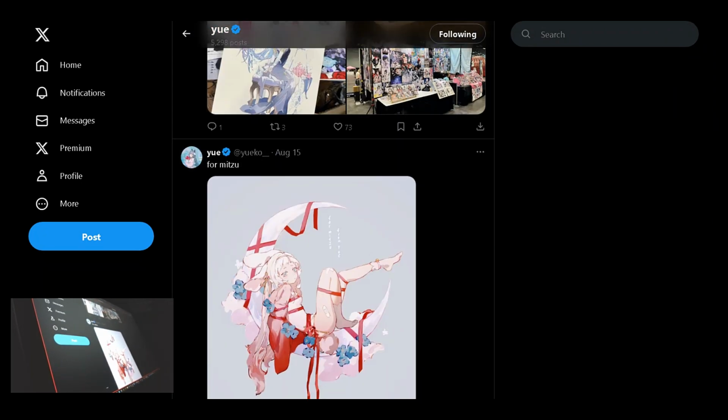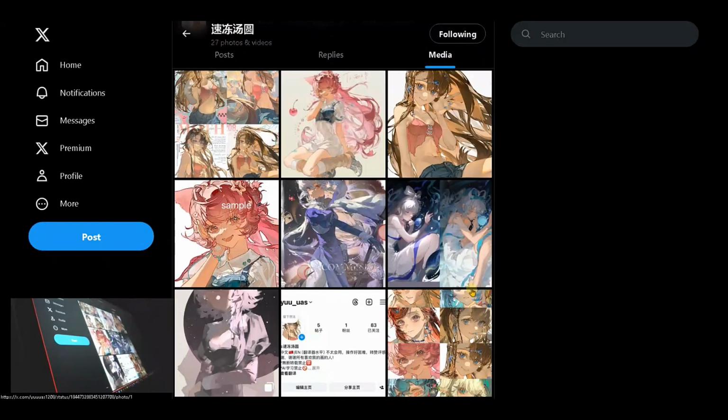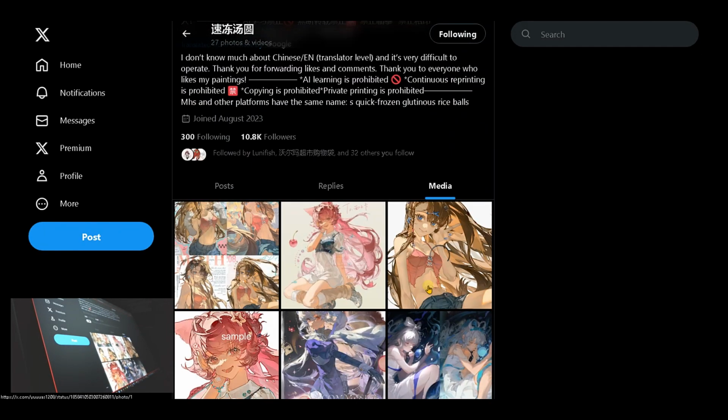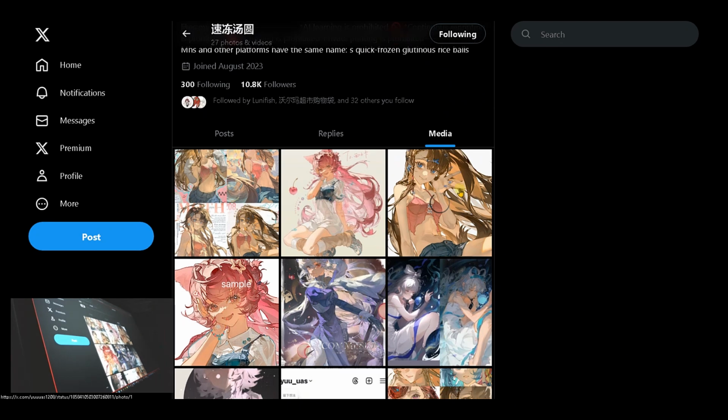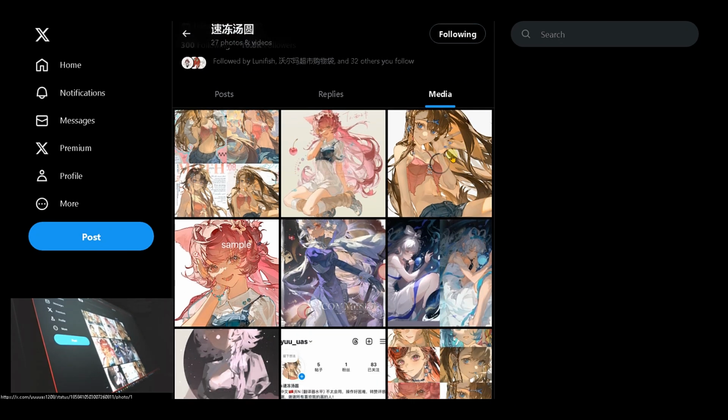So I also have another one here. What's her name? Let me just turn this off. This one, I think they're Chinese, right? But they have a very painterly style as well, although they're more contained, meaning they don't often do the backgrounds, I guess.